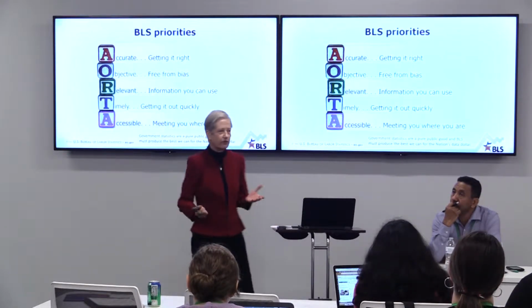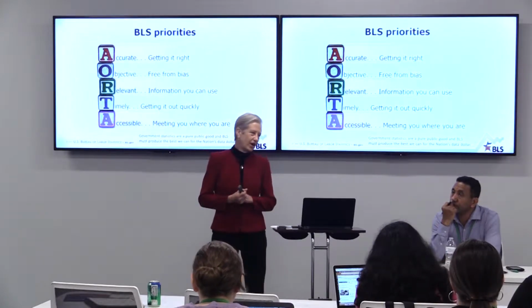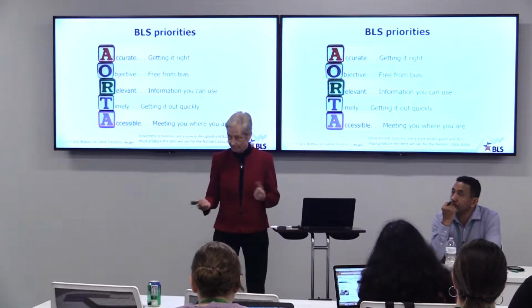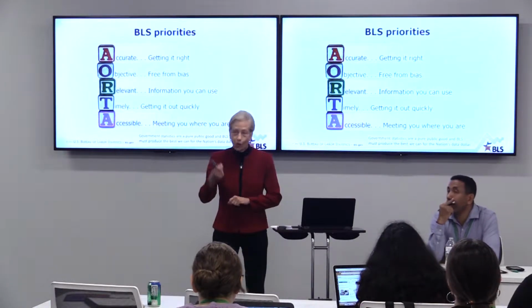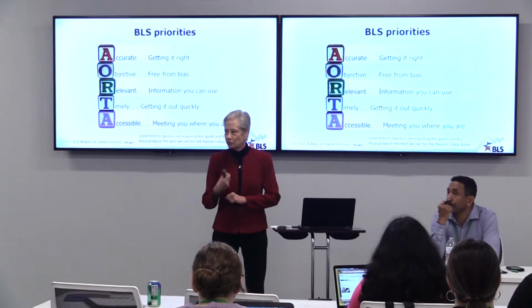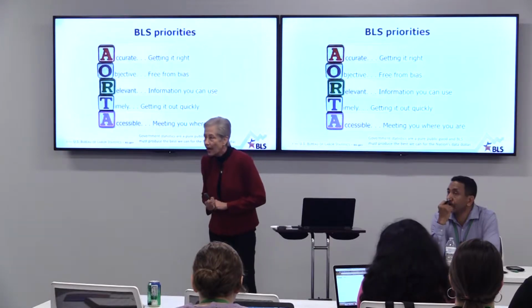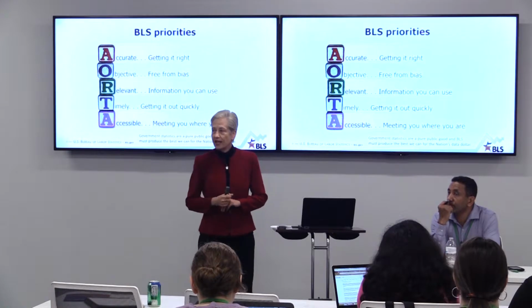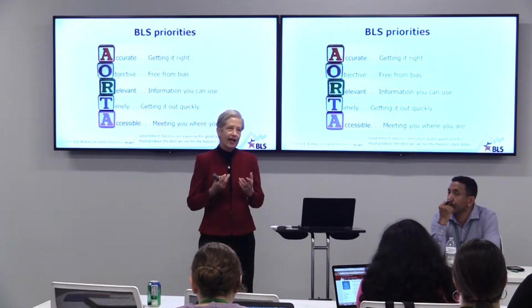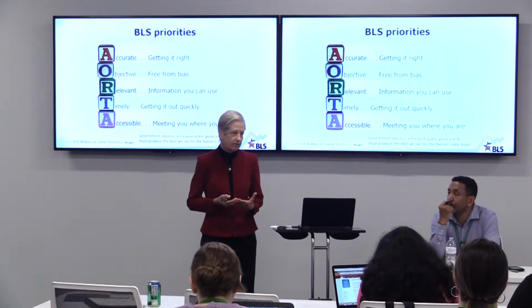This acronym, of course, work for the government, we have to have an acronym for everything, but we've been following these priorities forever, as far as I'm concerned. But our last commissioner, Erica Groshen, or someone she worked with, came up with this acronym of AORTA, meaning our priorities, our accuracy. We have to be objective in everything we do. Data have to be relevant. And in that area, what we're talking about is as new topics come up, we need to collect data.